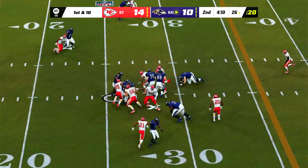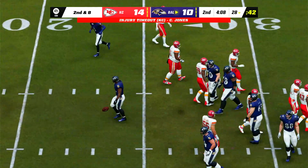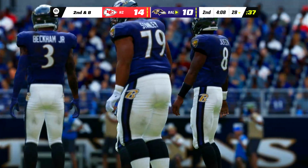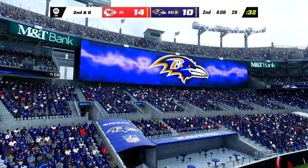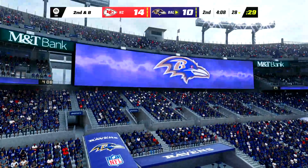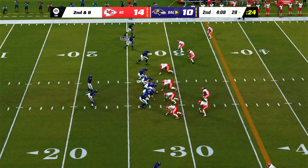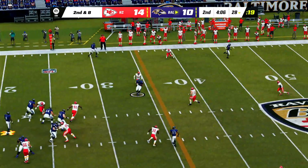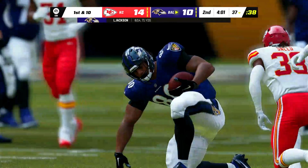The drive starts with a carry by Edwards. And he'll fight forward on the straight-ahead running for just a couple of yards, second down. The last run got a couple. Here's 2nd and 8. Now it's Jackson. Quick hitter here. It's complete. 5th catch of the afternoon, and that gives him a first down.